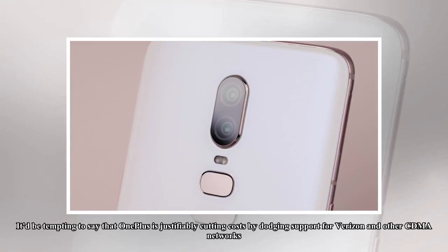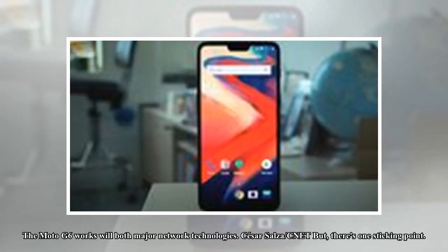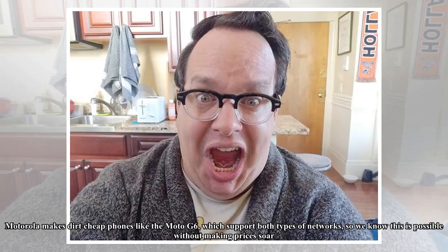It'd be tempting to say that OnePlus is justifiably cutting costs by dodging support for Verizon and other CDMA networks. But Motorola makes dirt cheap phones like the Moto G6, which support both types of networks, so we know this is possible without making prices soar.